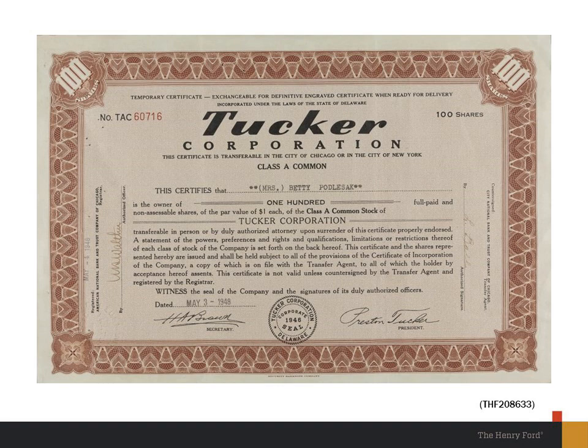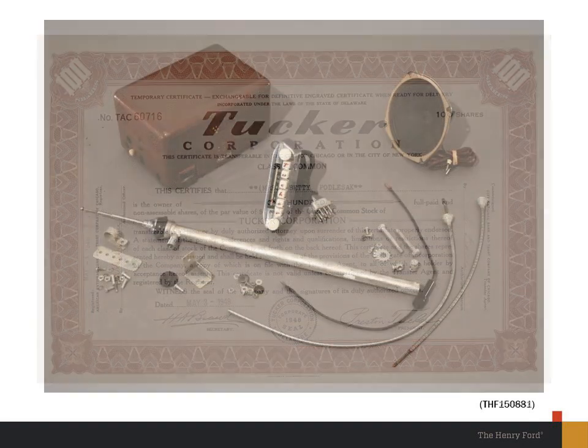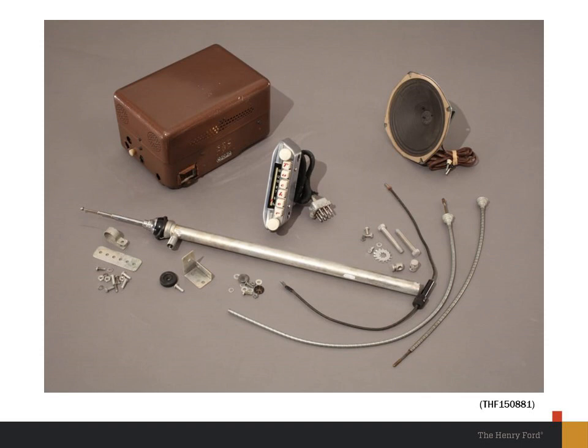Tucker also sold more than stock, and this is, I think, what got him into trouble with the Securities and Exchange Commission, what first got the government interested in his activities. He also sold accessories, so things like suitcases, seat covers, and radios. And we see a Tucker radio, again, in the collections up at the Henry Ford. And he was selling these accessories for cars that, again, had not yet been built. And the theory was that by buying one of these accessories, customers would have at least something tangible, something real, some piece of the car.